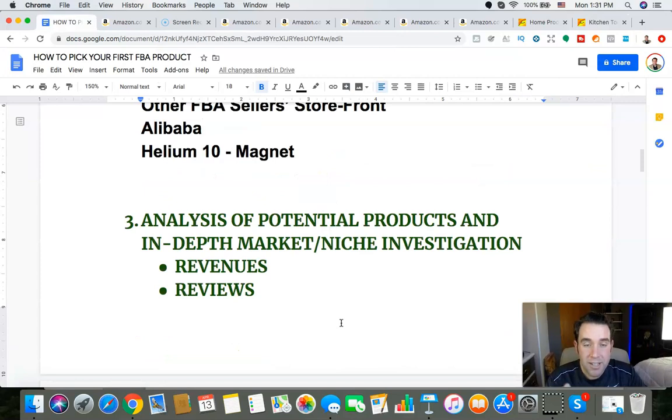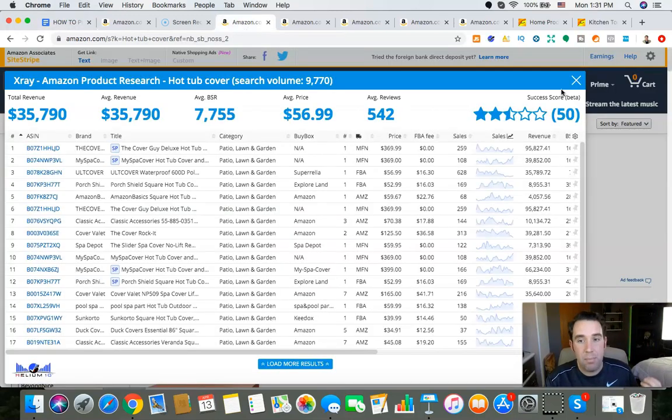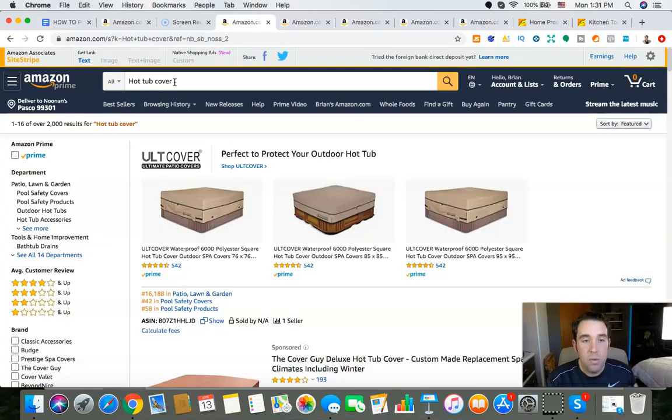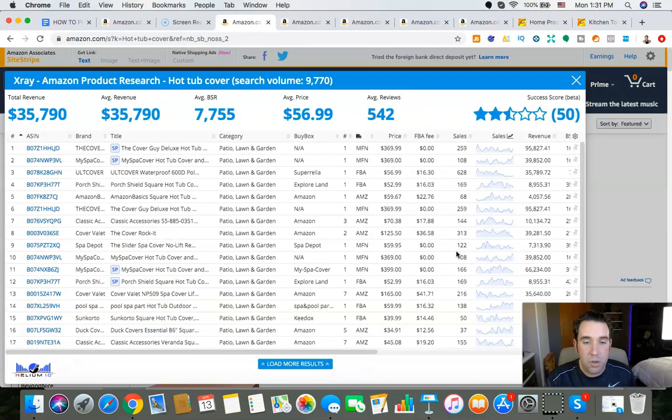Number 3 is the next step I was just talking about. Once you get the product idea, now it's time to go onto Amazon and type in the name of that product in the search bar. So we got hot tub cover. We type that in on Amazon.com. Then we're going to run the numbers and see how the product is doing.